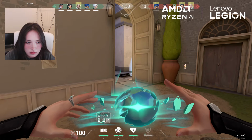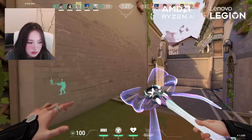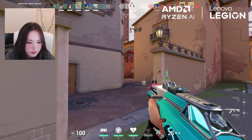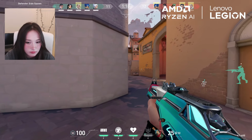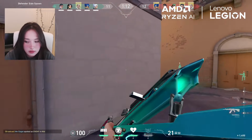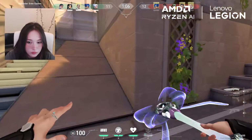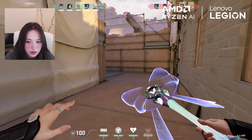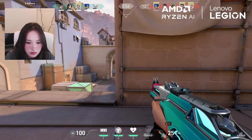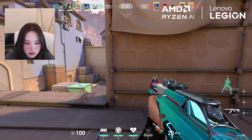There they are. They love a little pre-fire. Right here. Go. Whatever they do. Sova peeked out mid. Deploying drone. Go ahead. We know anything. We know Sova was mid. Nothing was being main.